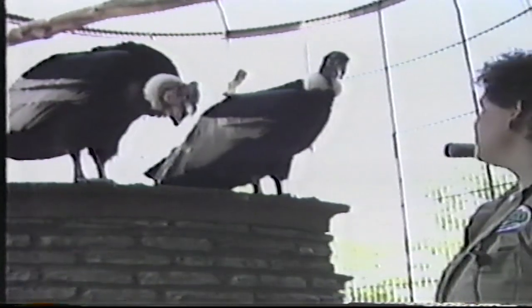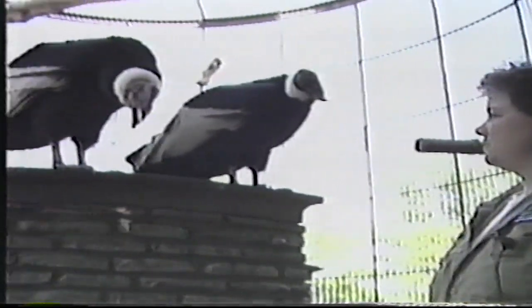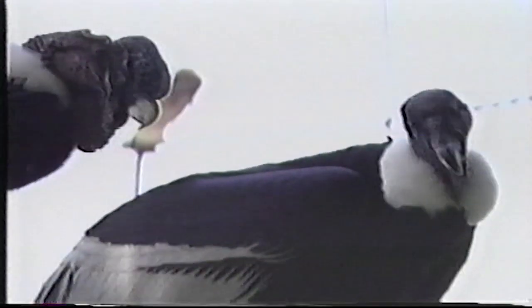Maggie and Jigs, this is our breeding pair of Andean condors. They are over 20 years old and they have been a very productive pair here at the Buffalo Zoo. The Andean condors have been a model for the breeding and release of the California condors, which is a very endangered species native to the United States.